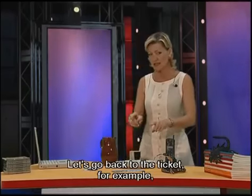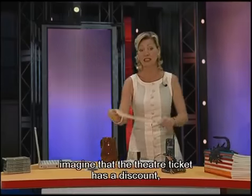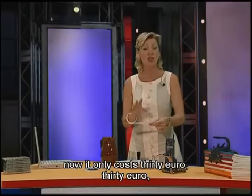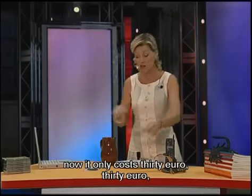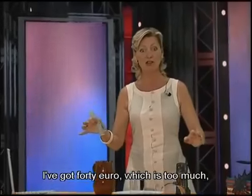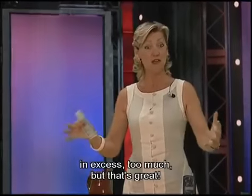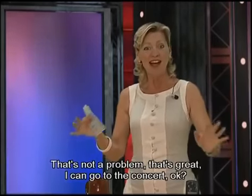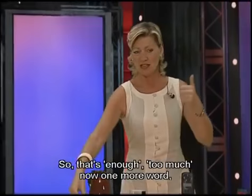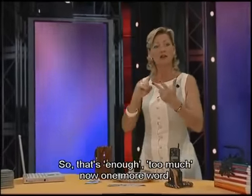Let's go back to the ticket. For example, imagine that the theatre ticket has a discount. Now it only costs 30 euro. I've got 40 euro, which is too much. In excess, too much. But that's great. That's not a problem. That's great. I can go to the concert. Okay? So that's enough, too much.